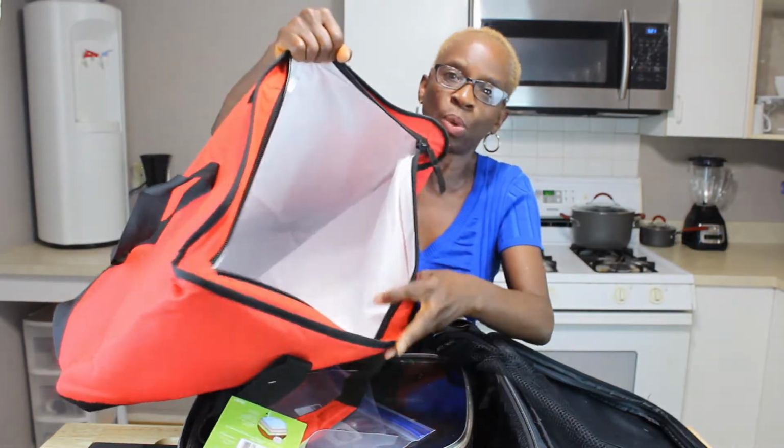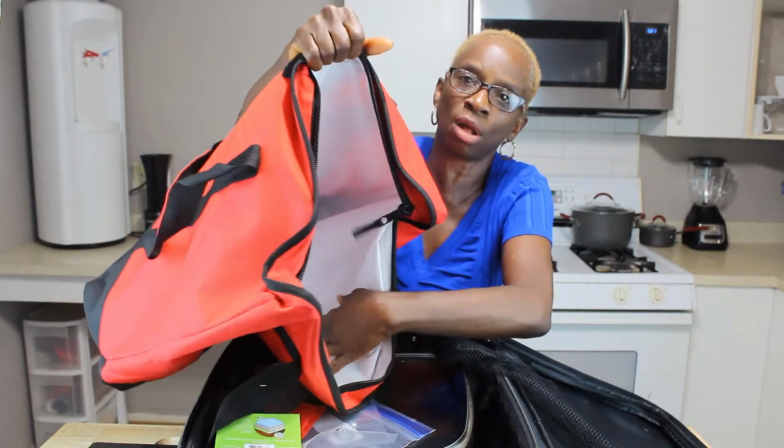So what I did was it was folded up in my suitcase, and when I got to the hotel room, I took some freezer bags from home, the gallon freezer bags, and I had maybe about 6 of them. And when I got to the hotel, I filled these with ice, and then I layered them in my bag along with the food.